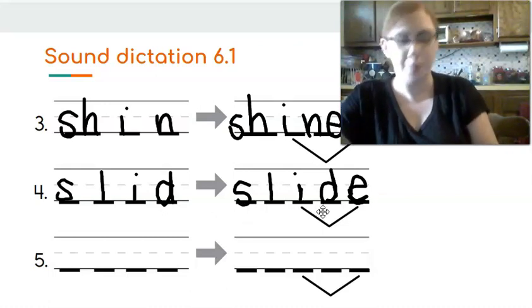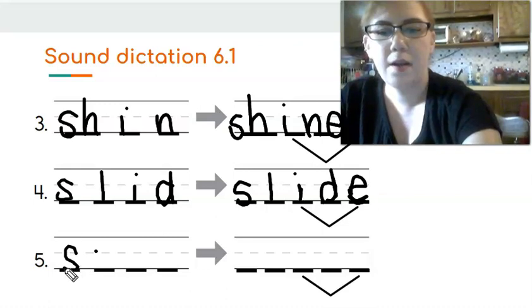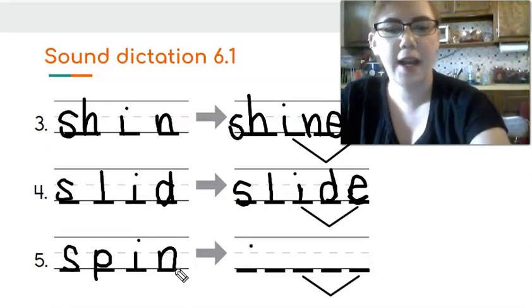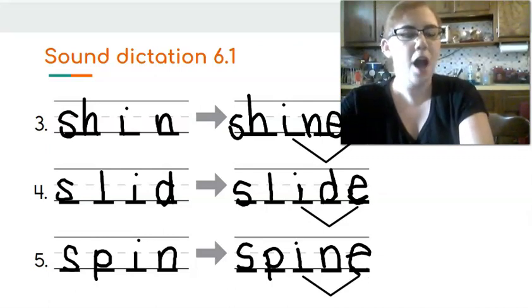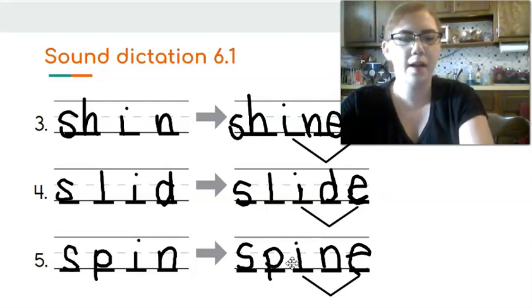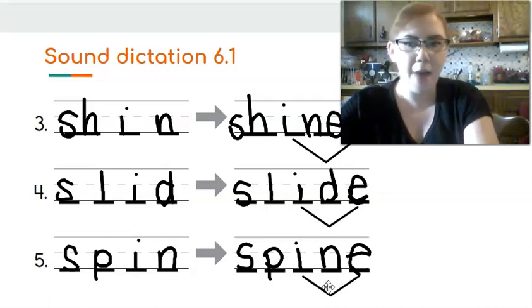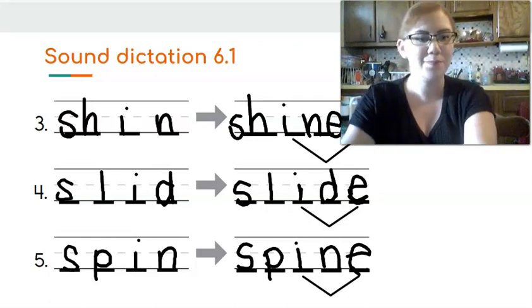Let's try just one more. Let's write the word spin. Now let's write it with an E at the end and see what new word we made. Our magic E is going to make the I say I. Ready? I. Spine. We changed spin to spine. Great job. Give yourselves a round of applause. This is tricky and you're doing fantastic work.